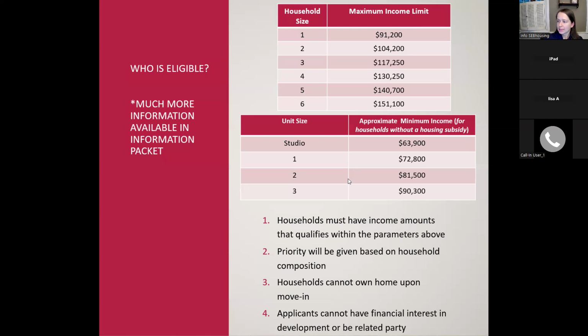There are no asset limits, though. So if you have a lot of money saved up, maybe you're retired, you have a lot of money in bank accounts and so forth, that's fine. We still need to collect information from you related to your assets, although there is no limit. And that's because any income generated by those assets doesn't need to be counted towards your total household income. So when you're filling out your application, you want to report all of your assets, although they're not going to disqualify you from applying for this lottery.